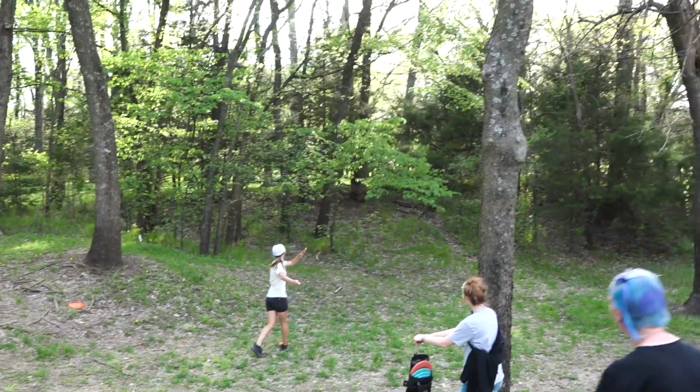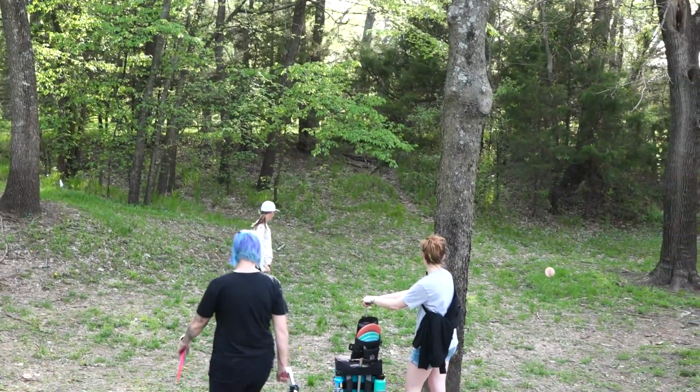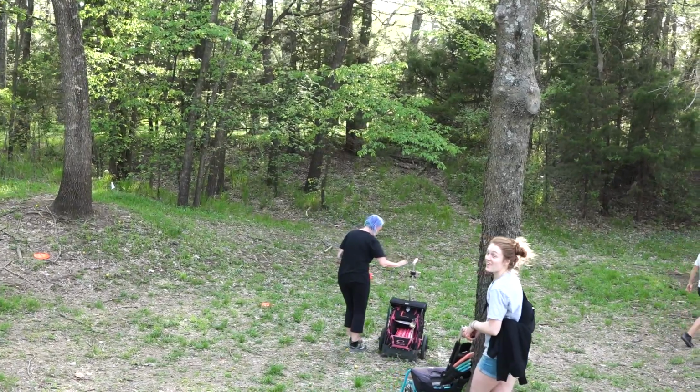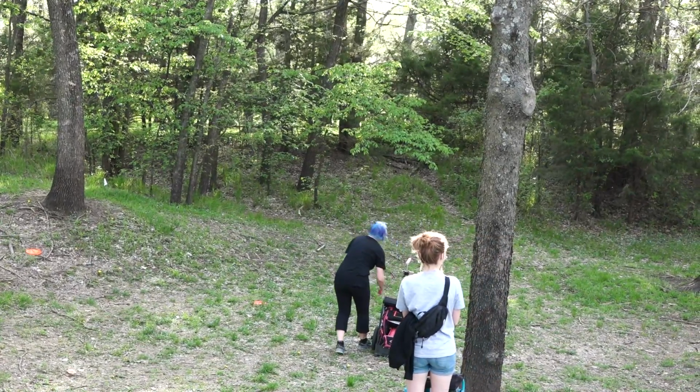Paige Pierce has opted to throw the tight hyzer here. Oh, and she's hit the first branch in front of her. That's rolled out. I don't think she had a shot to get a 3 from the other position, but that's an unfortunate result.